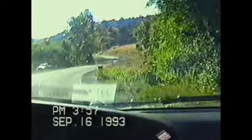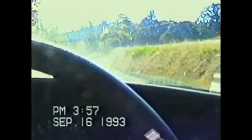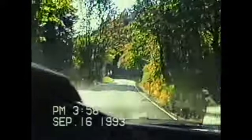Now this bridge is gone. You can see what they've done here. There's a big pipe down there. They've just paved right over it. The creek runs through the pipe down there. I don't know if you can see it, but that was my landmark for when I knew I was getting close to Uncle Donald's place, which of course is right down here.